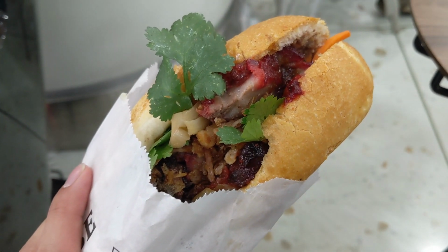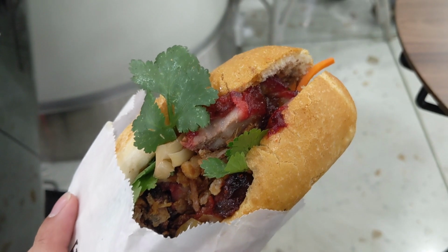The next one I'm trying is the char siu roll. If you don't know what char siu is, it's like a honey glazed pork. You know when you go to those Chinese barbecue shops and you see that red meat hanging off the window with the red sauce, the red flavouring? That's char siu. Alright, let's have a try.